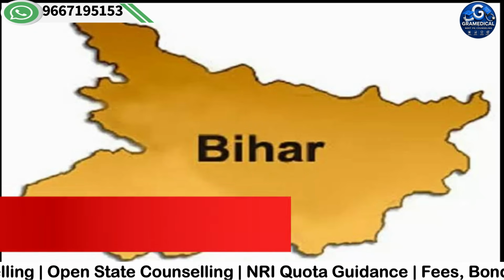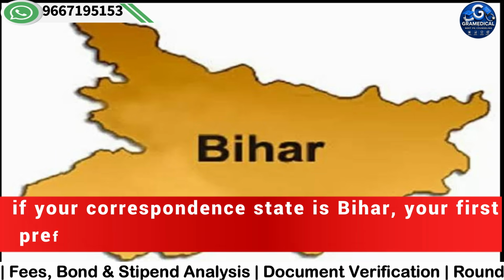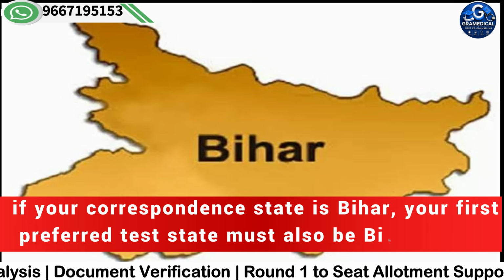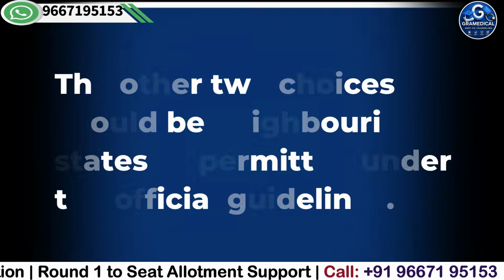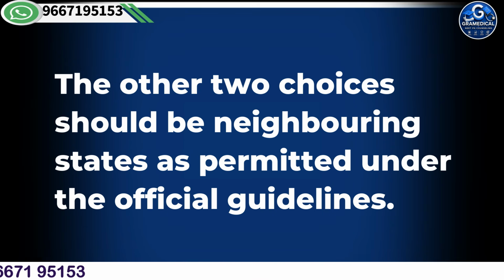For example, if your correspondent state is Bihar, your first preferred test state must also be Bihar. The other 2 choices should be neighboring states as permitted under the official guidelines.